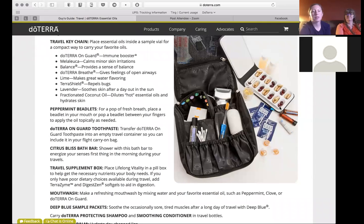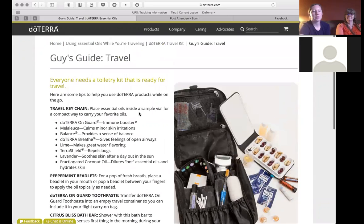You've got your LifeLong Vitality pack. I forgot to mention, we brought those. So be sure to get your vitamins, because those are going to help also support your body and immune system, all your bodily functions, so that you can keep going too. All right. This is under the doTERRA blog. So in the search column over here, you type in Gaia's Guide to Travel, and here's some more great tips on packing your toiletry kit. So be sure to look for that for some more tips.